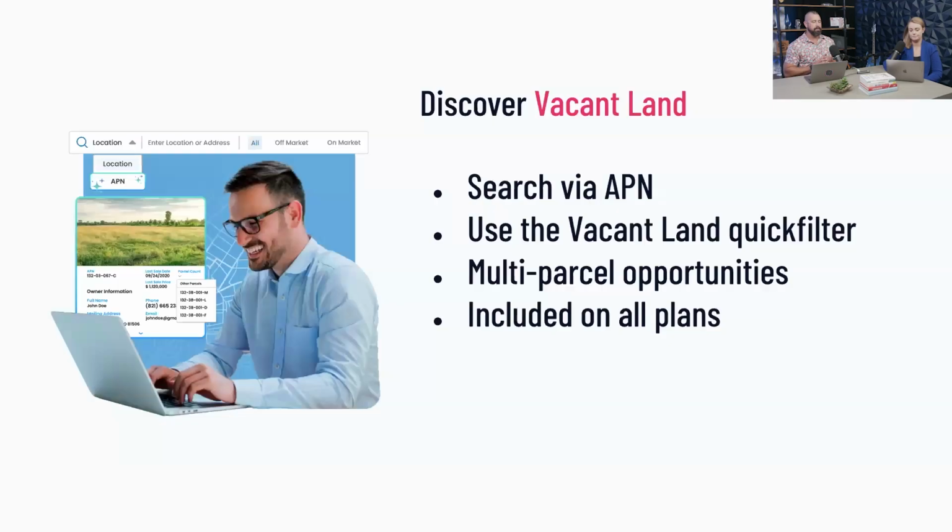We're going to hop to the next one real quick, and I'll show this slide before I throw it back over to Amy. Vacant land was a big one that we got back, with a couple of different ways to search for it. This has been out for a few months, but it's worth covering here because land has become an increasingly popular approach to acquiring real estate. We have the APNs and different ways to search by that. The multi-parcel search is interesting as well, and this comes included with all of the plans. Amy, why don't you show them? It doesn't cost any money.